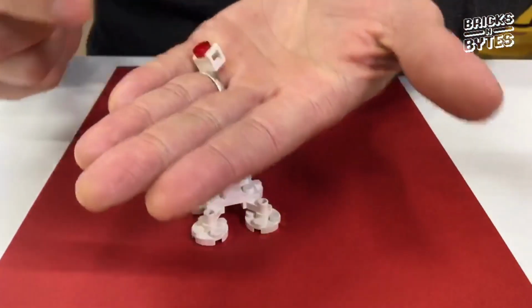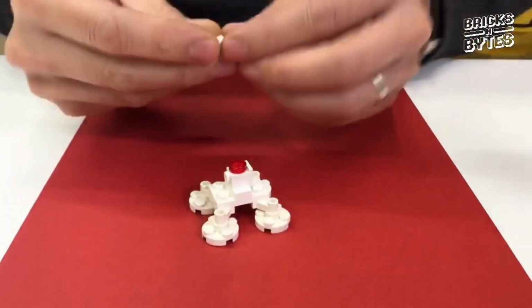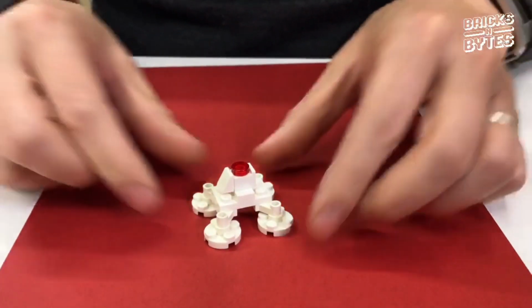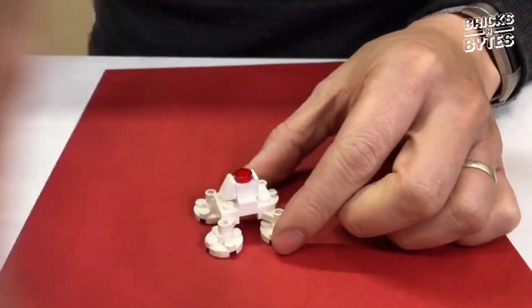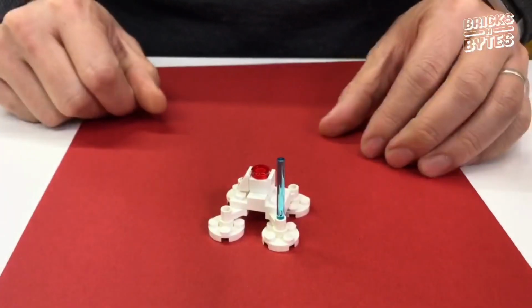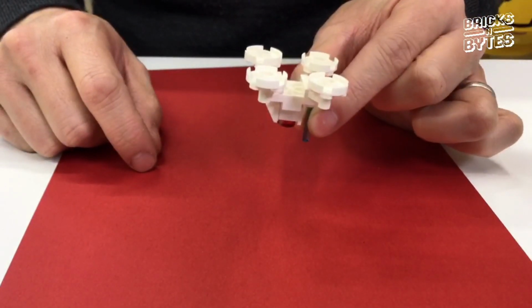So you've got a headlamp there, and that's just going to stick on there. And to help decorate it, I'm going to put another little slope on there. So now we have our drone, okay? There we go. And what's great about the drone is that using these parts, we can stick these in there, and then we can connect that to anything that we want to have flying around.